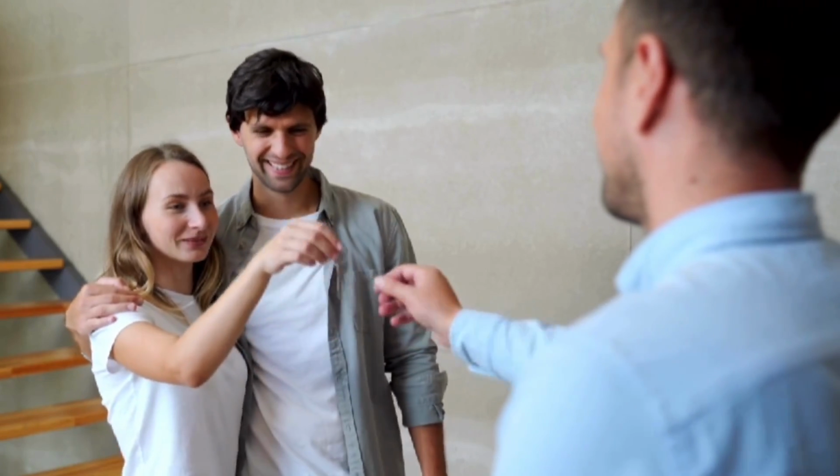So let's say you're a real estate agent. On that application, you're going to put the brokerage that you work for, not that you're self-employed. So you're employed by that brokerage. So now this way, you're viewed as low risk, and you have a higher likelihood of getting that credit line increase.